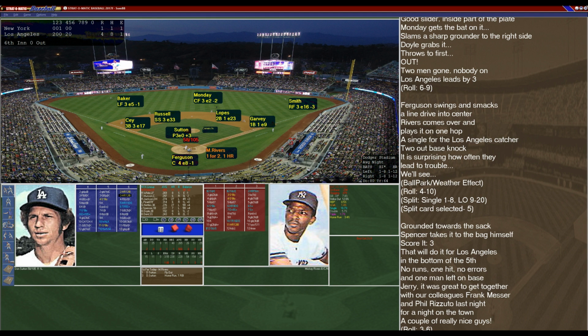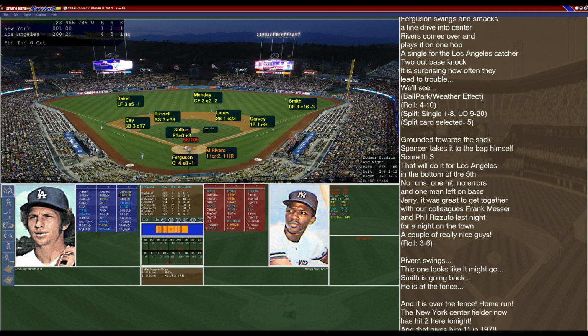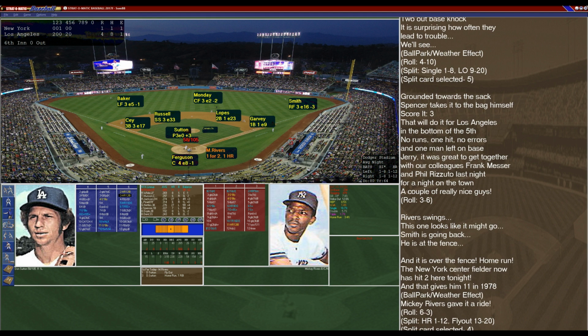Rivers responsible for the only Yankee run with a homer in the 3rd. And Rivers is going to go yard again. This one just inside the right field foul pole. And Mickey Rivers with 2 solo home runs. And it's 4-2 New York. So Rivers definitely has Sutton's number today.